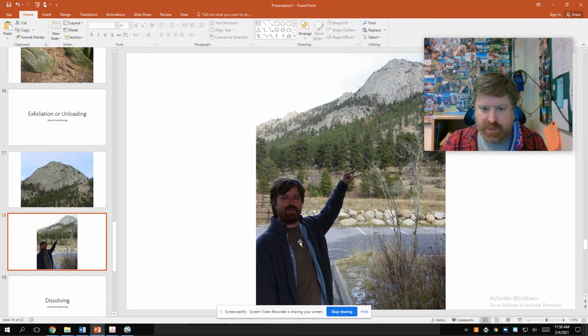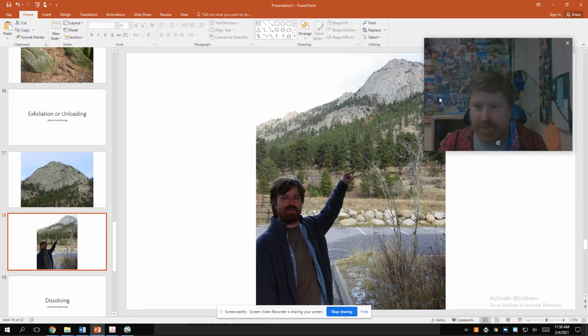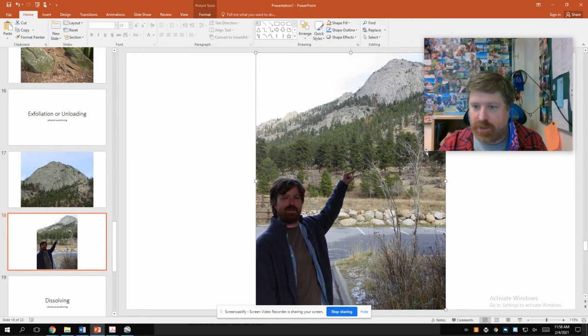It's not super easy to spot. This was me. I told my wife to take me a picture, one of those pictures where it looks like I'm pointing at the exfoliation jointing, and she missed significantly. But that's it in the background. This was my wedding weekend.